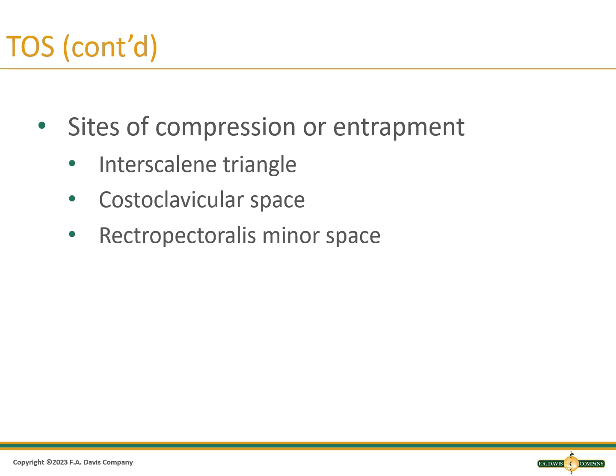Next is going to be your costoclavicular space, so that's going to be the space between your clavicle and your first rib. And then we have our retropectoralis minor space, and that's going to be where those structures run behind pec minor. And if we have tightness in pec minor, we can have compression of those structures.